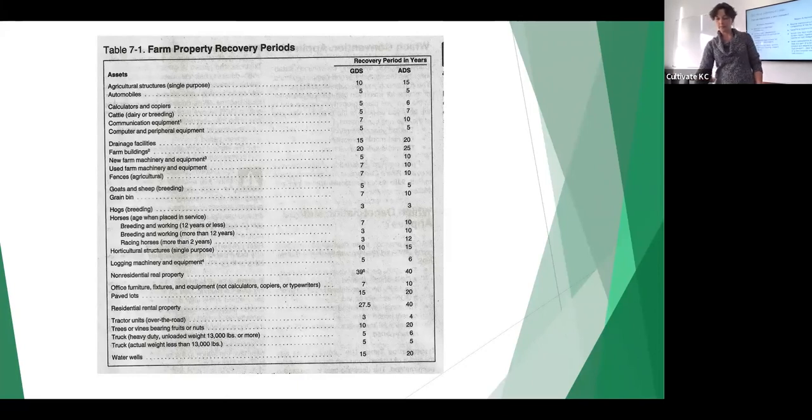Business use of home, taxes, and labor were the 3. Okay, then I'm going to skip on through depreciation. You can read the rest of the examples there if you want to. And we're going to go to business use of home.